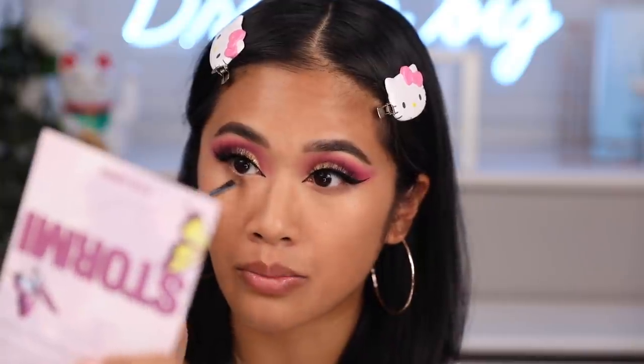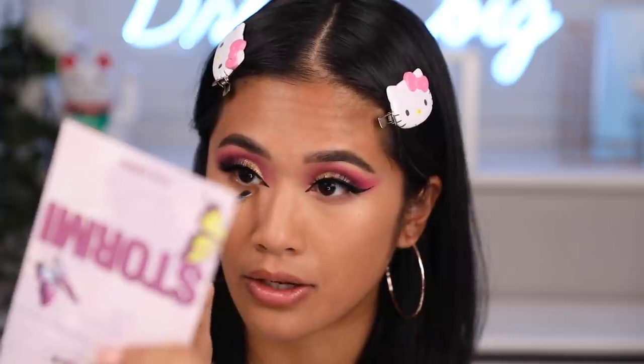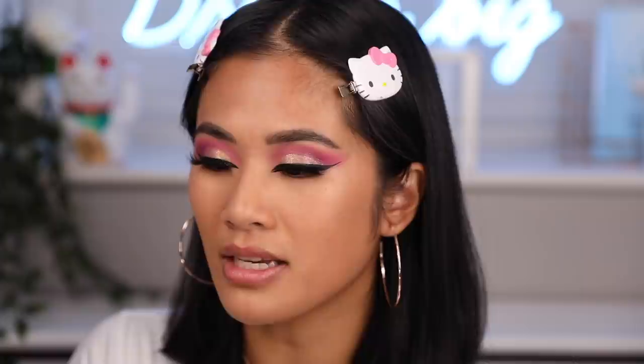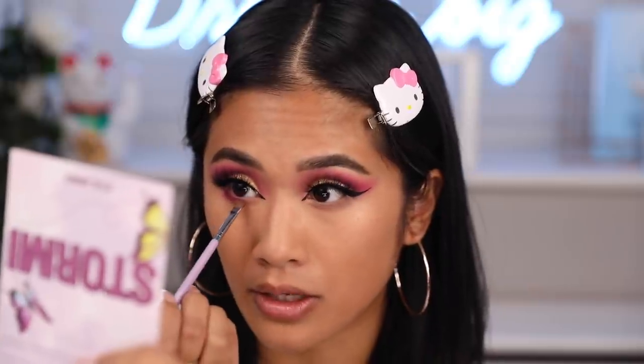That does not look pretty, but I am going to fix it and save it with another shadow. I honestly just wanted to put this on because I wanted to see how it looked. Okay, that's not pretty. I'm gonna go ahead and use the shade Love Without Limits. I feel like this will really help complete the whole look. Holy moly, and it's blending and applying so well. Look at that, guys. Oh my God, I am in love.